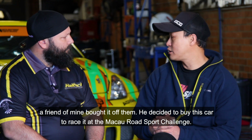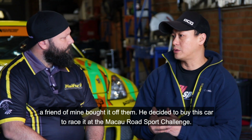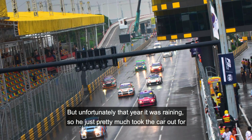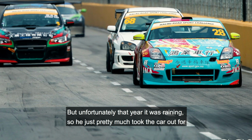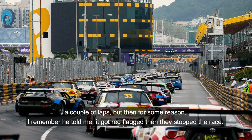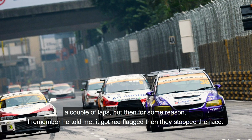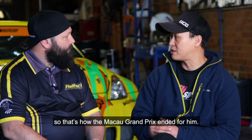He decided to buy this car because he planned to do the Macau World Sport Challenge with it. But unfortunately, that year was raining, so he just pretty much took the car out for a couple of laps. Then for some reason, I remember he told me it was about the wet flag, then they stopped the race. That's how he lost his Macau one-piece race.